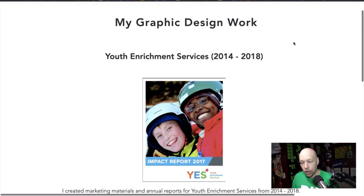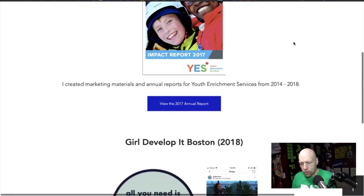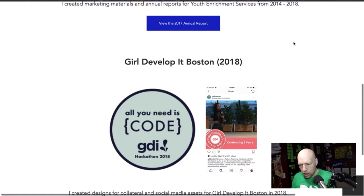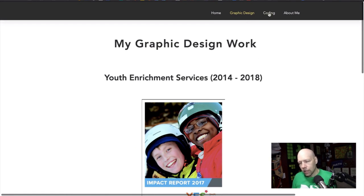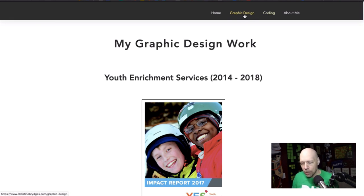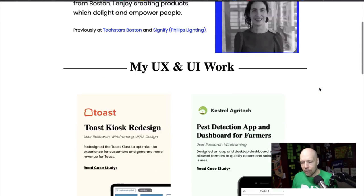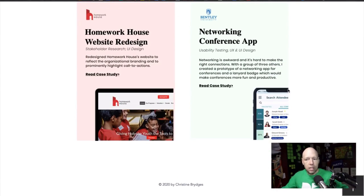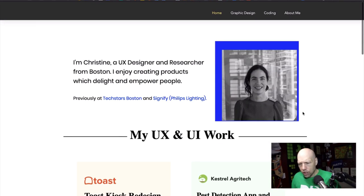So your graphic design work. This is Youth Enrichment Services, Girl Develop It Boston. Okay, so like the coding tab, this really isn't all that deep. If I go back to the home, it's taking focus away from these projects, which I think are the thrust of what you're doing, to the point that I would almost get rid of this and maybe put a link to your About Me in here. Like, I'm Christine. You click it, it takes you to the About Me, and let's see what the About Me is.